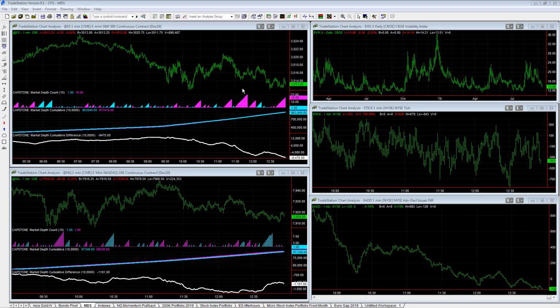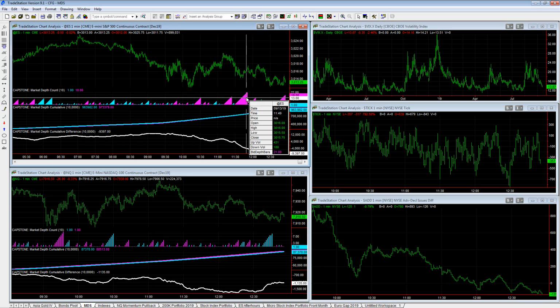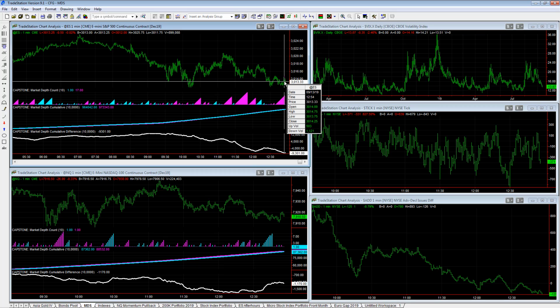So watching the market today, I am looking at the market depth indicator in the E-mini S&P. I like to look at it in the E-mini S&P the most. I think it's the most insightful. Purple's leading the way since this time frame, about 10:15. So the market rallied, but the purples are still leading the way, which is bearish.